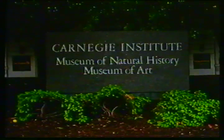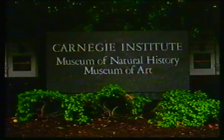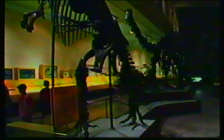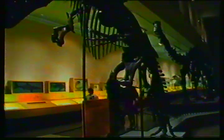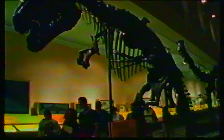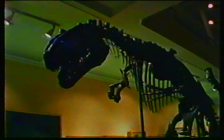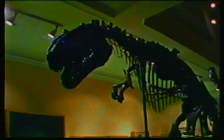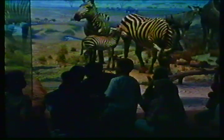Across Forbes Avenue, opposite the Cathedral of Learning, you'll find Pittsburgh's star attraction, the Carnegie Institute. This stone block building is home to one of the greatest and most eclectic museums of the world. This museum has a collection that ranges from dinosaurs to diamonds. It was built and endowed by Andrew Carnegie, the Pittsburgh steel magnate. It is a natural history museum filled with dioramas.